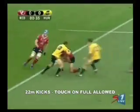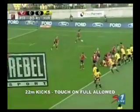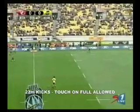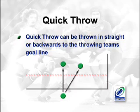Here the ball is taken just back into the 22 metres. A ruck forms and the team kicks the ball directly into touch, achieving a gain in ground. Through Latham, standing inside his 22, so he can belt it out on the full, and does so. Thank you, well done. Well, it's a good kick by Latham, well done by the Reds.